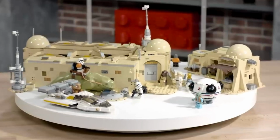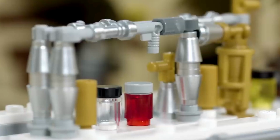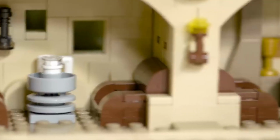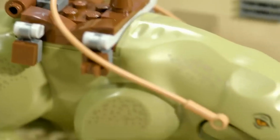But the best part of the set is the build. It's absolutely fantastic. The amount of detail that has been packed into this set is remarkable. I also love the way the set opens up so you can easily get to every part of the set and display the minifigures how you want. The set even comes with a moulded dewback that can seat a sand trooper.